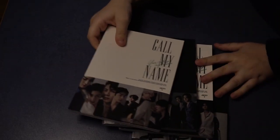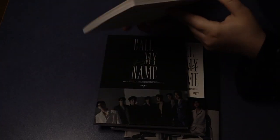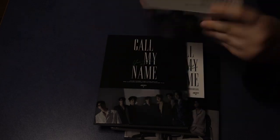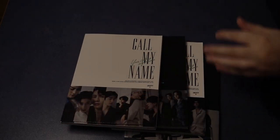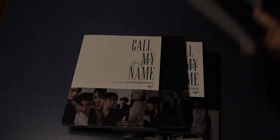And then we come to the latest comeback, and that is You Call My Name. And I have all 4 versions, and that is the latest one. And the albums are kind of small if you compare them to Keep Spinning. They are pretty small, but what can you do?